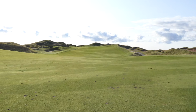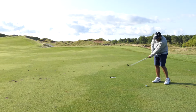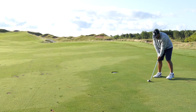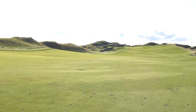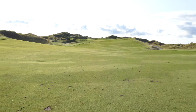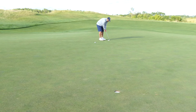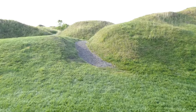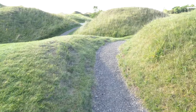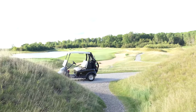See it? No. Really, Kevin? Cool little path. An ocean view.